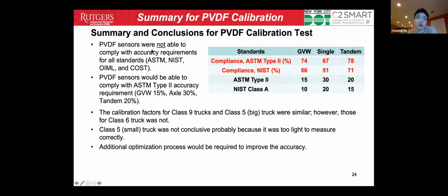So these PVDF sensors are not really able to comply with these standards. We were marginally able to comply with Type 2 accuracy. And when we look at the accuracy for other types of truck, the Class 5 truck, which is the smallest truck, it is really hard to get the accuracy because it's too light, and the PVDF sensor is not really sensitive enough to get a good measurement of the truck weight.